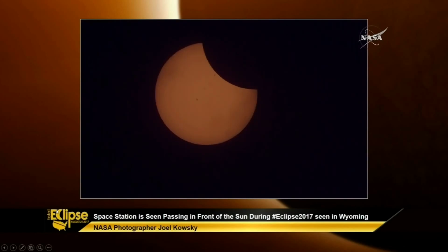You can see it there. If you're looking closely, you can see the space station transiting the sun during the partial eclipse. Pretty spectacular. Again, that's 250 miles per hour, that space station. You have to be 250 miles above the Earth, 17,500 miles per hour. You have to be taking a lot of different shots pretty fast to capture that.